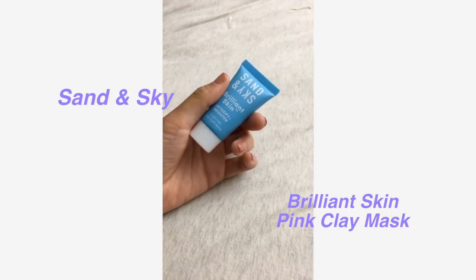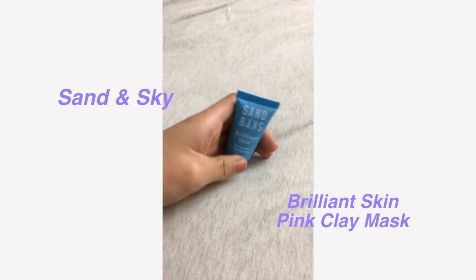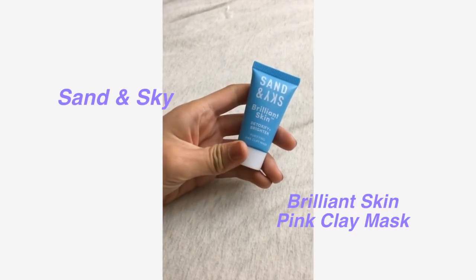Okay, so now that all my makeup is off, I really wanna do a mask, and I also got this Sand and Sky Brilliant Skin Purifying Pink Clay Mask. So I've actually seen this Sand and Sky Pink Clay Mask a lot on the web. A lot of people really like it.